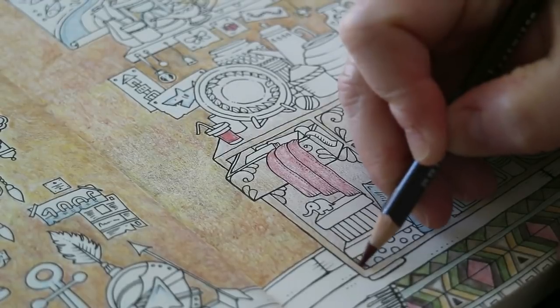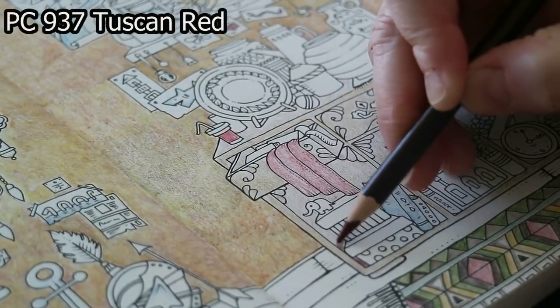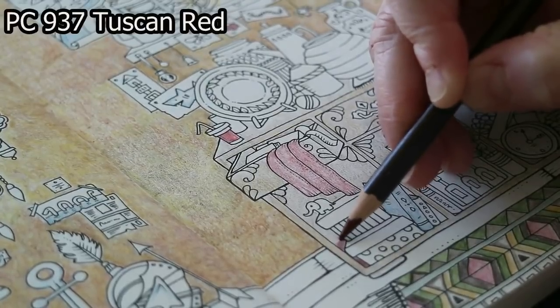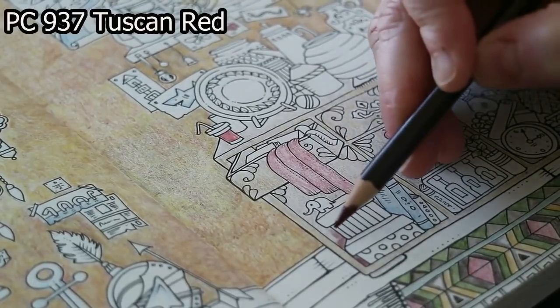Now, I am not pushing down really hard. It might look like it just because it's such a strong color, but no, it's still almost as light as everybody else's. It's just with a little bit more detail.